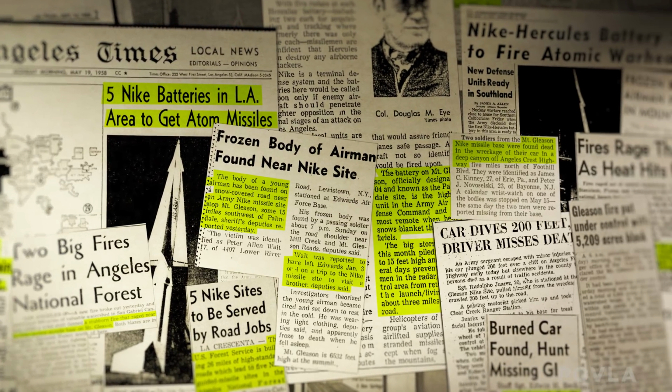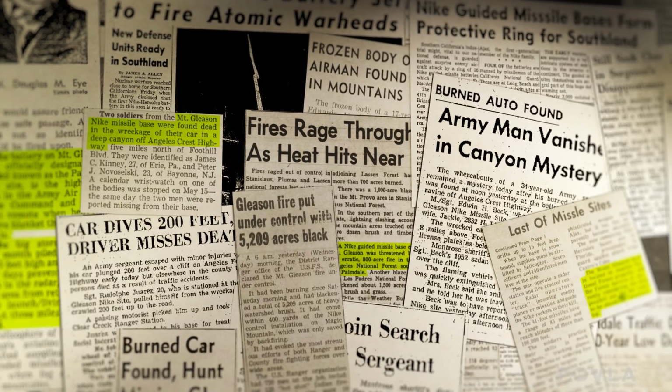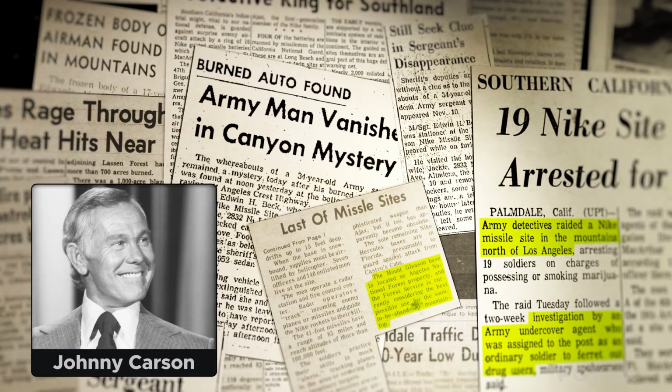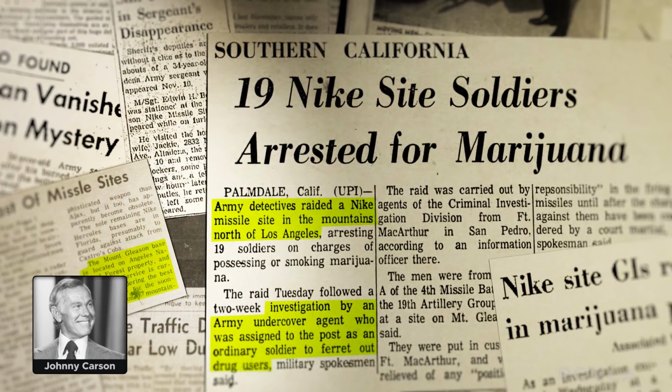We had a few of our guys that were arrested. So I go home that night, and on the Johnny Carson show, he's talking about the marijuana raid at the nuclear base in Palmdale. Nike Missile, it was a drug raid. And they accused 19 fellows who are out there with the nuclear warheads of smoking marijuana.